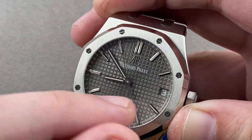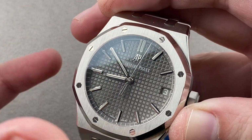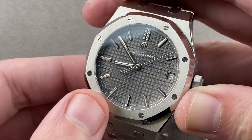We have a date that is gray to match the dial, and then applique, indices, hands, and AP logo. It is a clear but grayscale look. The timepiece is easy to read and somewhat understated. Now that might be an advantage or a disadvantage based on your preference.